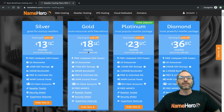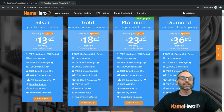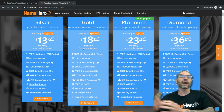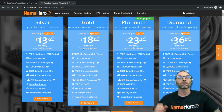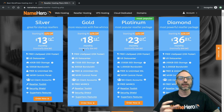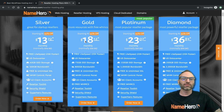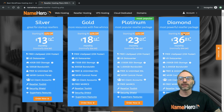If you have the need to have multiple clients logging into the same hosting, the safest, best performing, secure, reliable way is with a reseller account without having to spend money on a VPS or a dedicated. A reseller account is kind of like a mini dedicated or mini VPS in a sense, because you get access to Web Host Manager, which is the same on our VPS, and you can also get on our dedicated, which allows you to set up cPanel accounts. And each one of these packages allows you to set up a certain number of cPanel accounts. So the Silver is 40, the Gold is 60, the Platinum is 80, and the Diamond's 100.